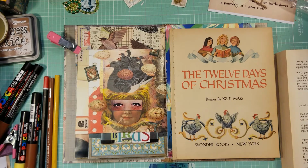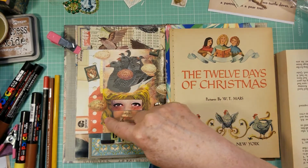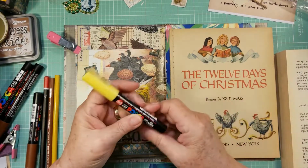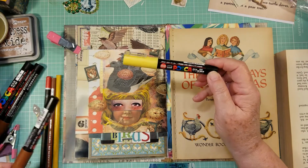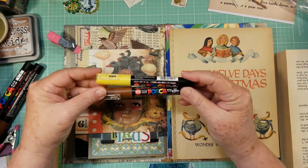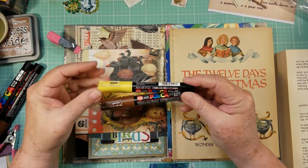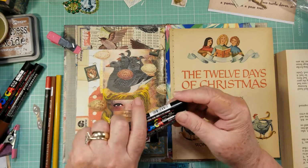And then I did finish her hair and the nest below her face. I used my yellow Posca pen, and I also used my brown Posca pen. Now these are acrylics. They are a little bit translucent. They're not totally opaque, especially the yellow. Now the brown tends to be more opaque.